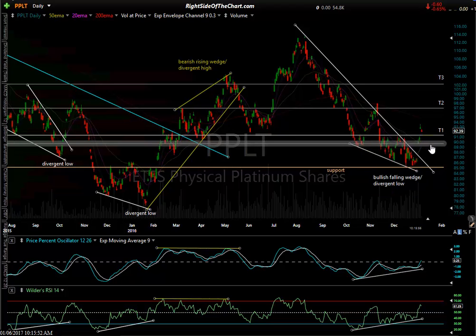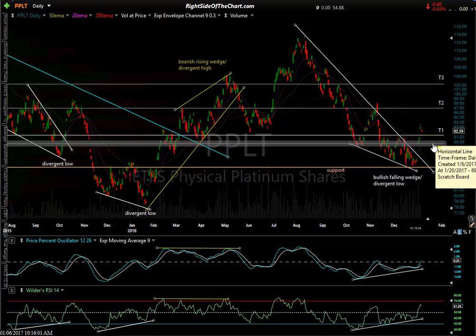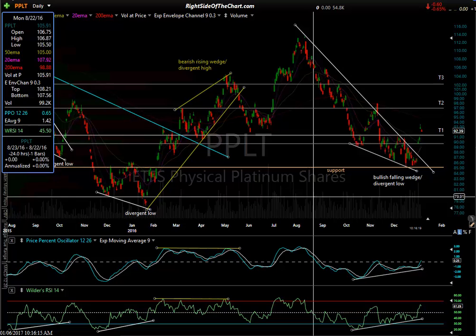And if you go to the left, you can see some reactions back there. So those are your levels to watch if you're looking to either enter or add to PPLT. Pull back to either that T1 level or that support level there. And of course, these are the next upside targets. Very strong divergent low, and clean divergence as well on this one. And a nice bullish falling wedge pattern. We had one little false breakout, but other than that, the pattern was fairly well defined.